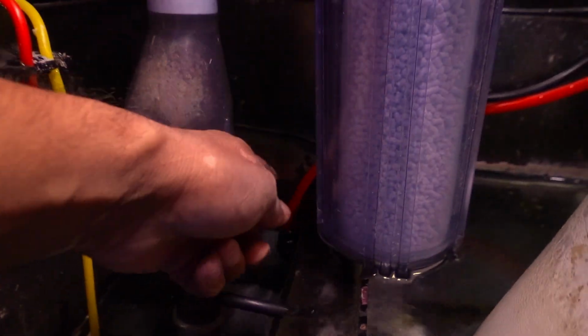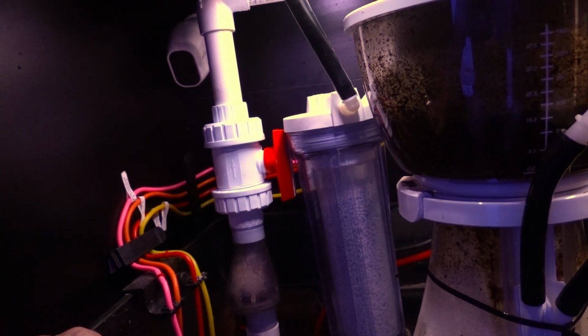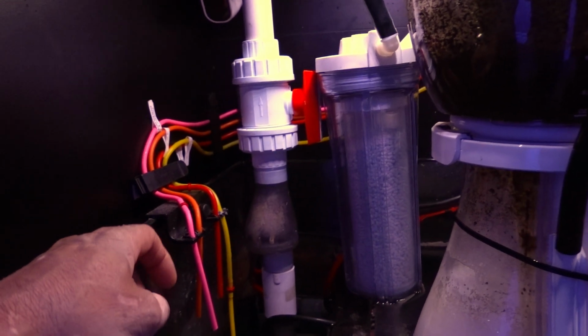Positive note, the Red Sea ATO is working great. Quiet. It's been hands off since I put it in.